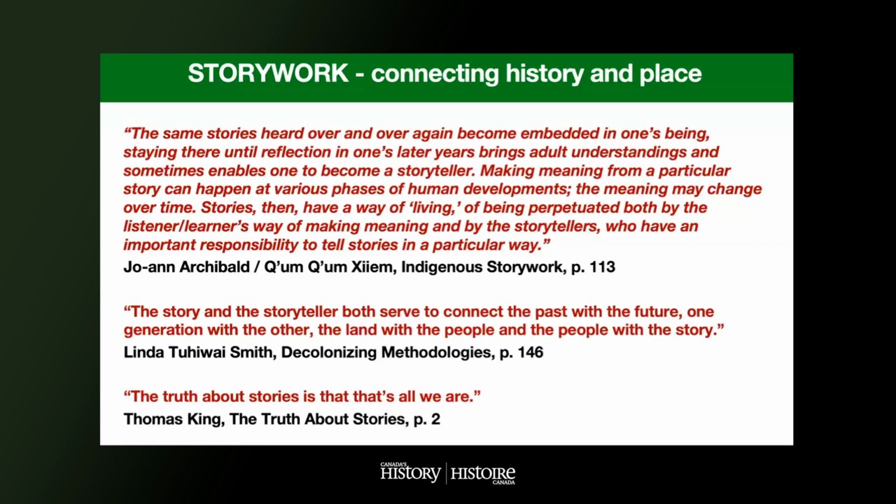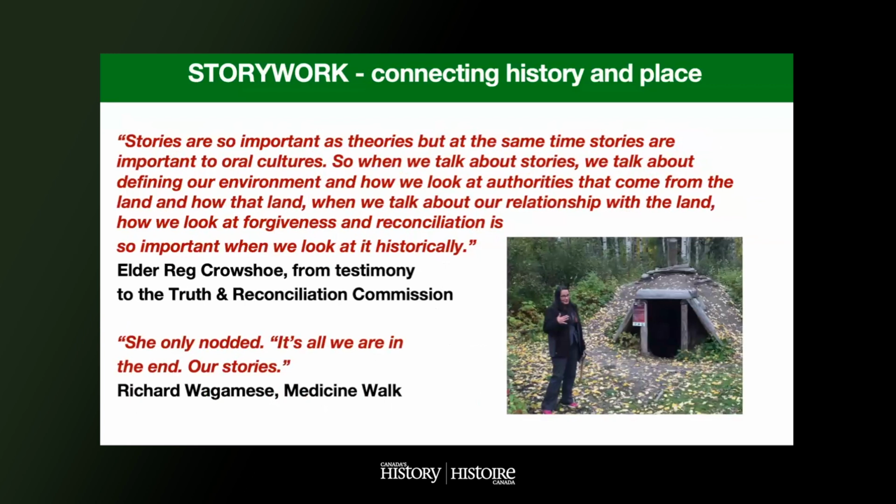Linda Tuhiwai Smith reminds us that the story and the storytellers serve to connect the past with the future, one generation with the other, the land with the people, and the people with the story. Stories are important. Stories help define our environment, and stories help negotiate relationship with land. And this is, of course, important for Indigenous peoples, but it's important for all of us. We all have connections to land, and we may not all of us be on a traditional territory that's traditional to us, but we certainly have landed in a place that we, whether invited or not, have a responsibility to learn and learn from and learn on and learn about, especially learn from.